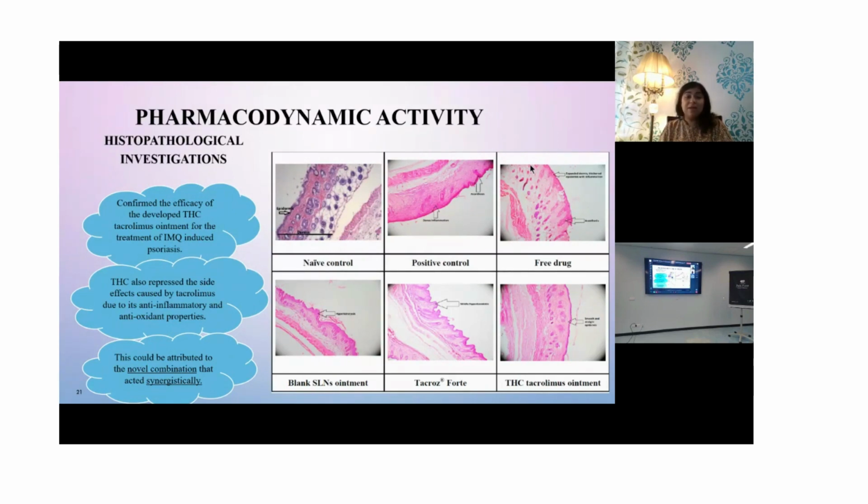and THC repressed the side effect caused by tacrolimus. This molecule, tacrolimus, has a very burning sensation when you apply it per se. So, because THC was loaded into lipidic nanoparticles, and in the patented formulation we have added a few vectors to reduce the burning sensation and the irritation which is caused by tacrolimus. Because of the beautiful antioxidant and anti-inflammatory properties of white curcumin, it could reduce the burning sensation and irritation which was being caused by tacrolimus.